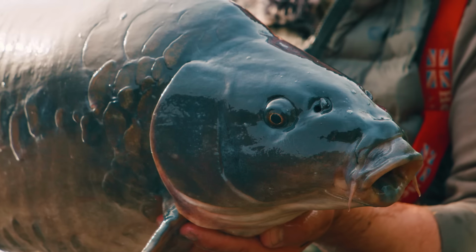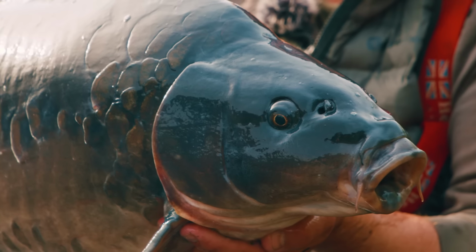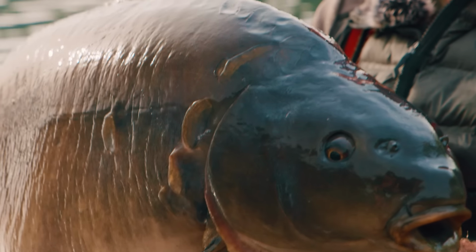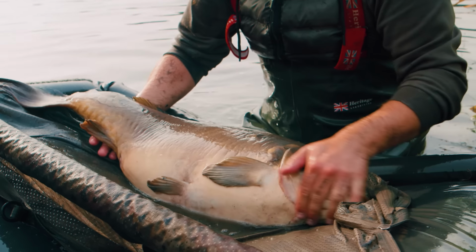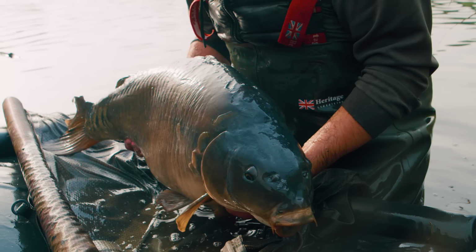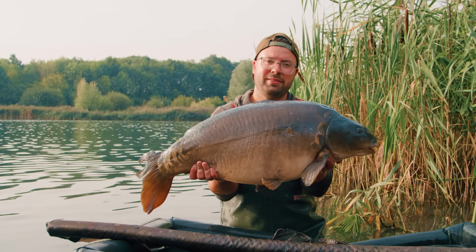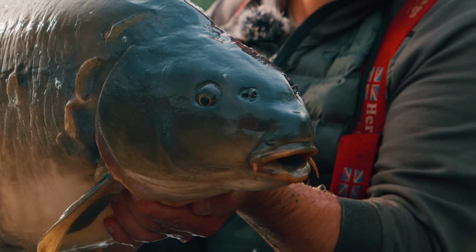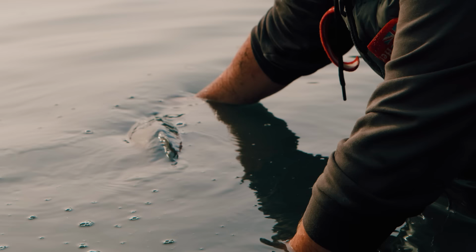Well, have a look at that. Got up this morning early, made the most of the morning feeding spell, and yeah, this is one of a couple of Trent View scalies. Well, there you go. The result of getting up early this morning and making the most of that morning feeding spell. The biggest of the trip, 31 pound.